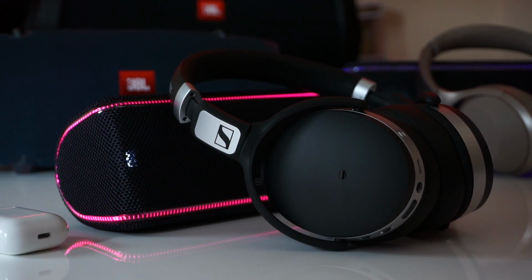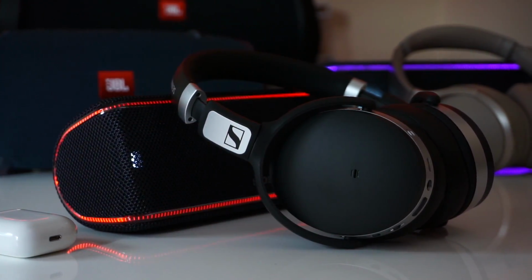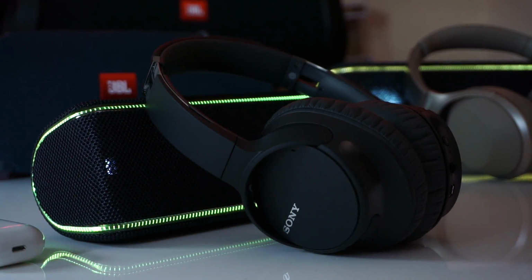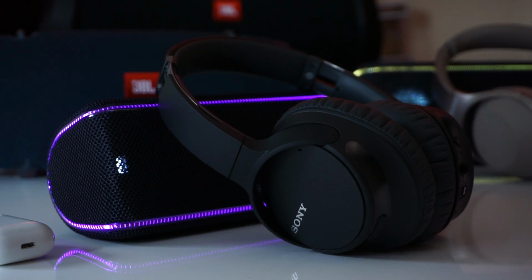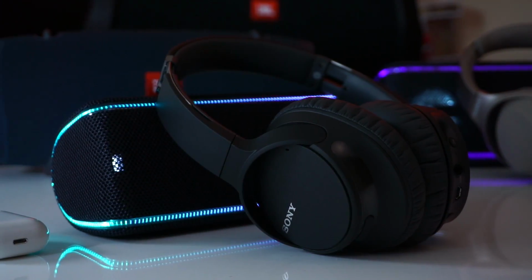Both the ANC on the Sonys and Sennheisers will work just fine on a bus ride commute, but don't expect them to be amazing if you're in a cafe or something. But since the ANC on the Sonys are able to block out as much noise as the Sennheisers with much less cabin pressure, then the win has to go to Sony.